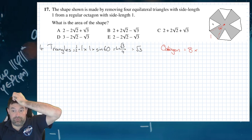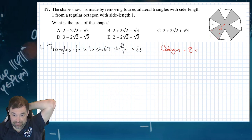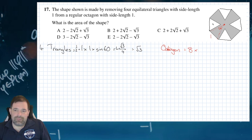Well, I'm going to get some root twos. And this is where I'm looking at the answers for inspiration. I would usually do eight lots of this triangle, but I don't know the diagonal of a regular octagon. The other way, maybe you could work out a square. Could I work out that side?